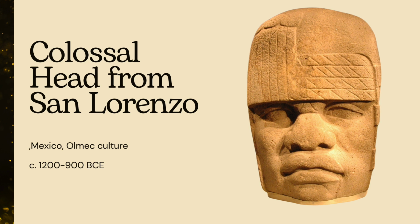The production of these colossal heads required significant labor. The basalt used to carve the heads was sourced from the Tuxtla Mountains, located over 60 miles from San Lorenzo. Transporting these massive stones through rivers and overland would have been an extraordinary feat, reflecting the highly organized social structure of the Olmec people. Once at their destination, skilled artisans meticulously shaped the boulders using stone tools, creating smooth surfaces and intricate details, despite how hard the material was.